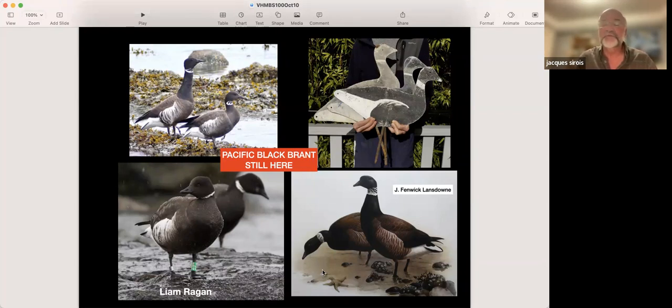I had to show you the Pacific Black Brant painted by Fenwick Lansdowne, a masterpiece of sorts. I will talk about Fenwick Lansdowne a little further on. A former resident of Oak Bay who died in 2008, he illustrated many of the bird species that are in this bird sanctuary. In fact, there is no other bird sanctuary in Canada associated with such a rich artistic legacy.